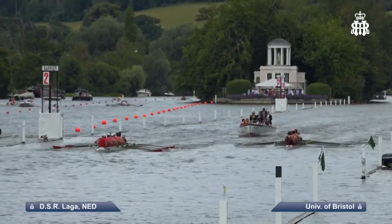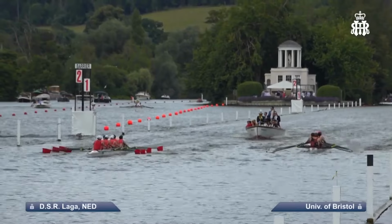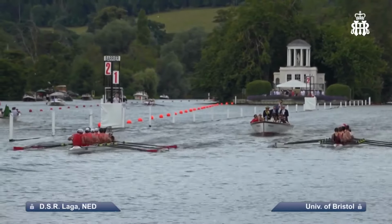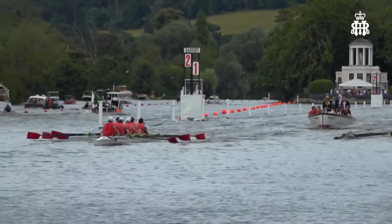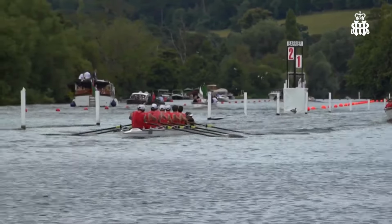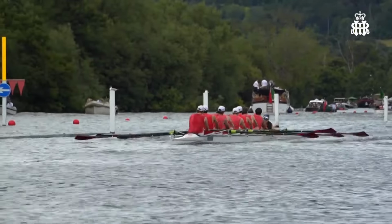Lingavink just took a look across at her opponents. Yesterday, Laga beat Queensland pretty comfortably. They threw in a 147 to the barrier, which the crews have just passed. University of Bristol beat Sheffield University. They did a 150 to the barrier. So I guess if you looked at the times, you'd think that probably Laga would have that one length advantage at the barrier. Yeah, absolutely.